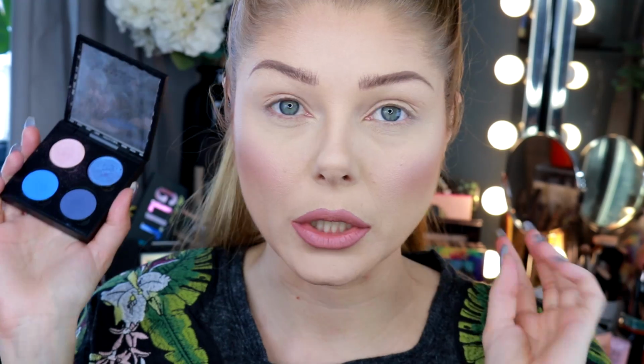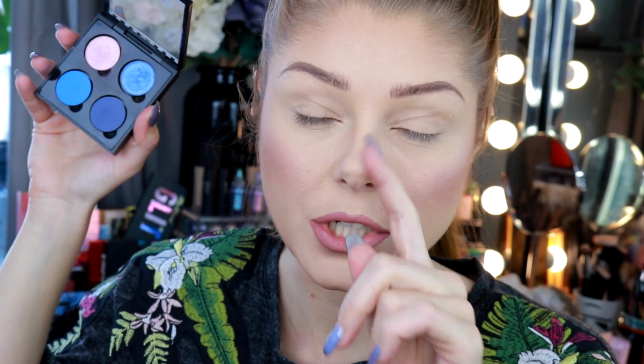Okay, so it's time for look number 2, and this is going to be the more dramatic kind. I wanted to do another one of those halo eyes with two shimmers on the side and a shimmer in the middle, which I would say is a more easy halo eye. I did one for last Thursday. It was my throwback Thursday for the Juvia's Nubian 2. So if you want to see another video with this technique, you know where to look.